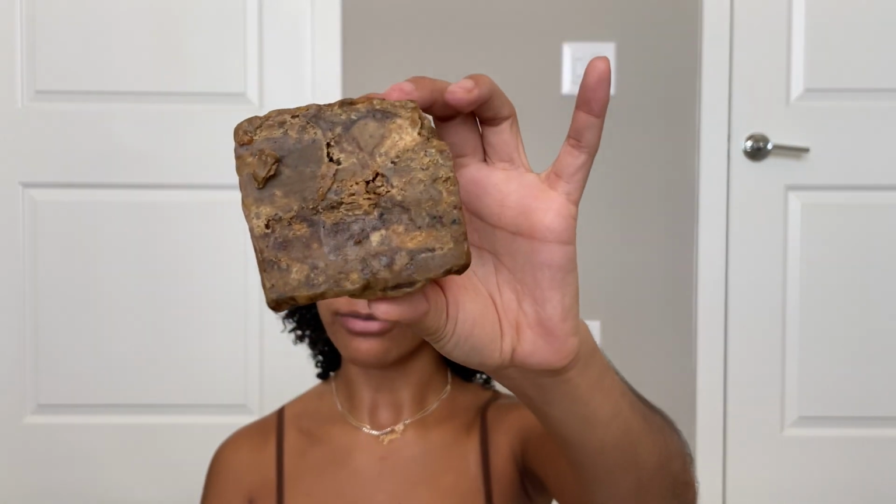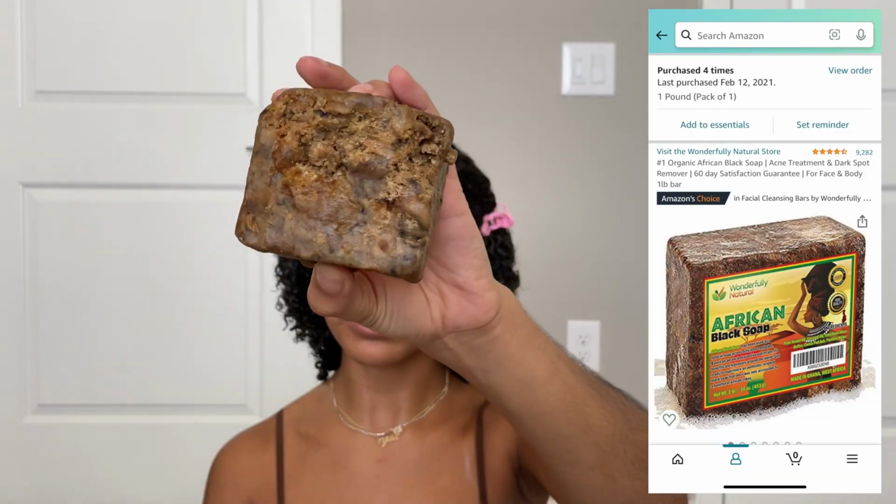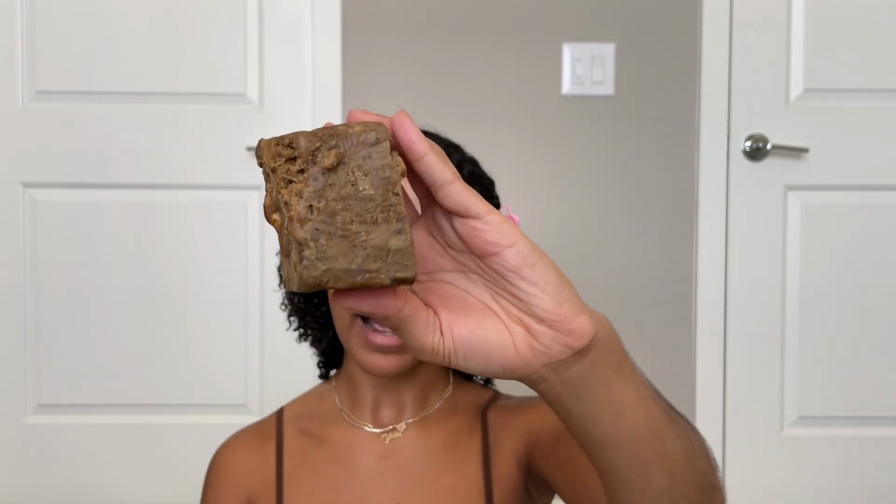I saw the Shea Moisture one, it had okay reviews, nothing that really amazed me. But then I found this one. So this is the Black African soap, and obviously it comes a lot bigger than this, but I just cut it up every time I use it, and I actually keep it in this Ziploc bag. So that's the Black African soap that I've been using. When I tell you that my skin feels extremely clean to the touch, everything about it just feels amazing, and I really love using that soap.